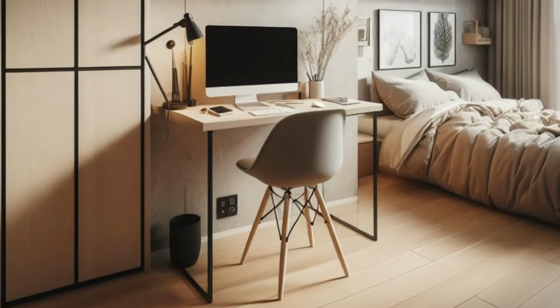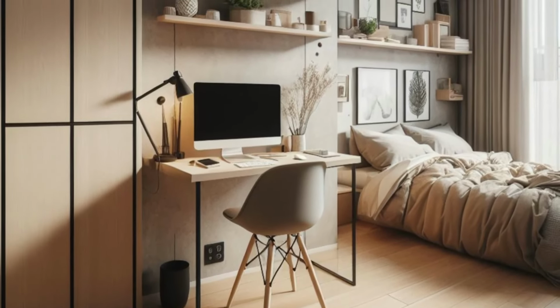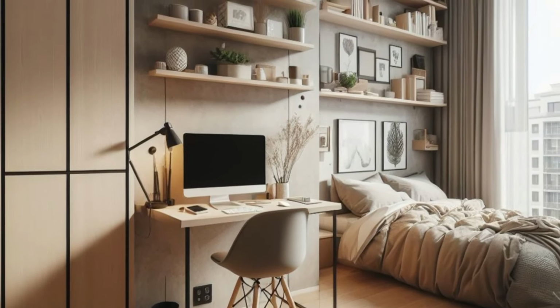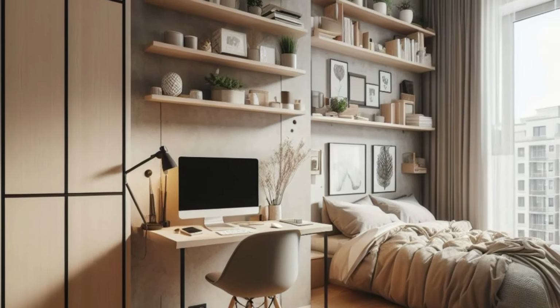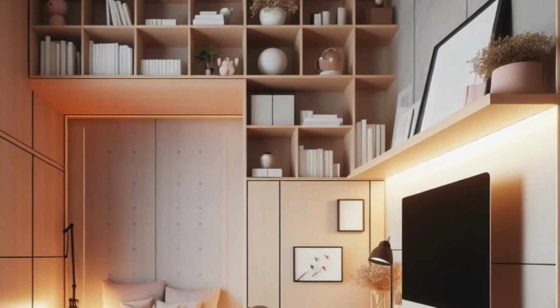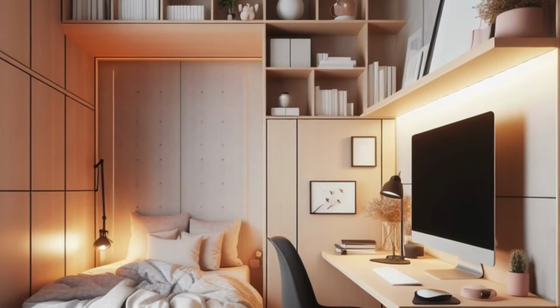Revamp your small apartment bedroom with this smart idea that optimizes space and functionality. Install a wall-mounted desk or floating shelves to create a dedicated workspace, maximizing vertical space and providing a designated area for studying or working from home. This innovative design not only enhances productivity but also adds a stylish touch to your bedroom decor.